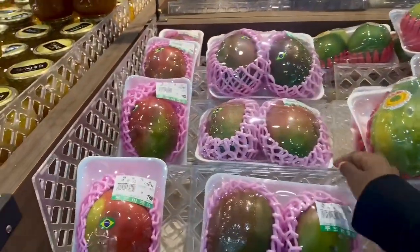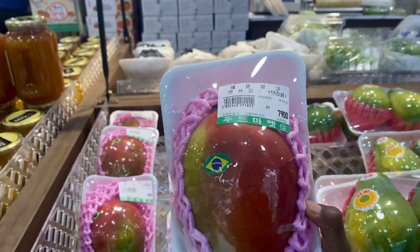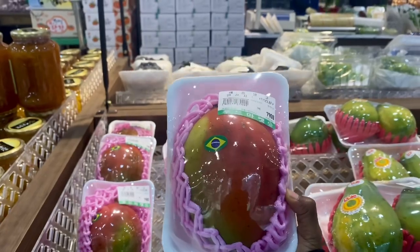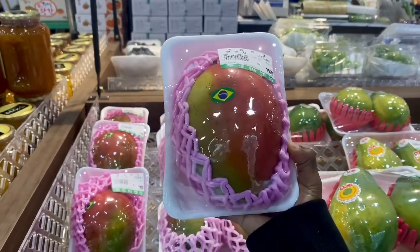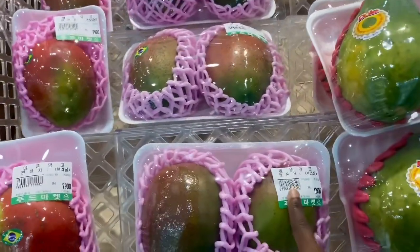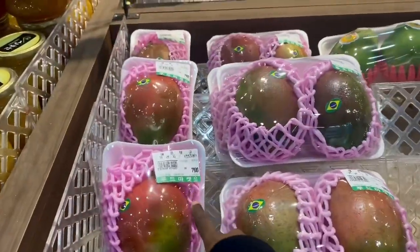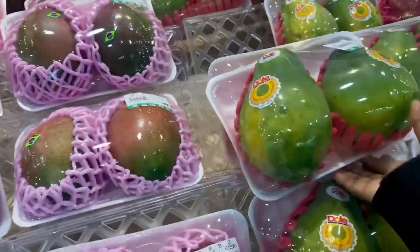Something interesting. We found mangoes. But one mango is like 8,000 Korean won. That's very expensive. Two are for 12,800, but it's interesting, I've never seen mangoes in Korea.